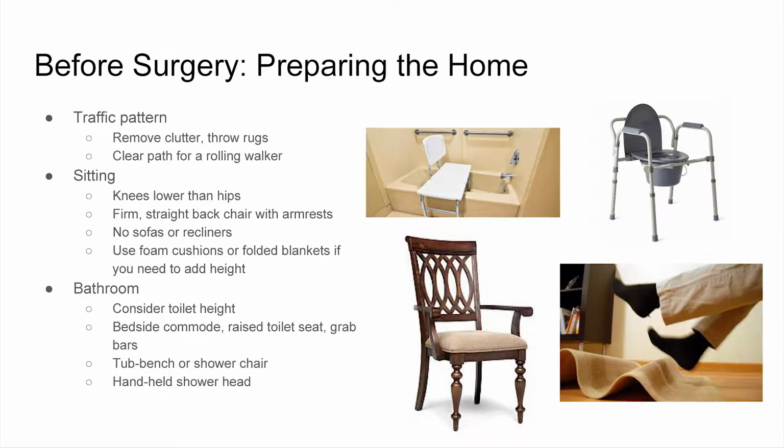I think it makes more sense just to find a sturdy, comfortable chair that you can sit in. And I put the picture up of the dining room chair because I love the way that they have the armrests there. They're nice and tall. You can put on a foam mat if you need to raise it up, or some towels, something firm. But that's a nice, sturdy chair that's going to be safe for you to get in and out of.